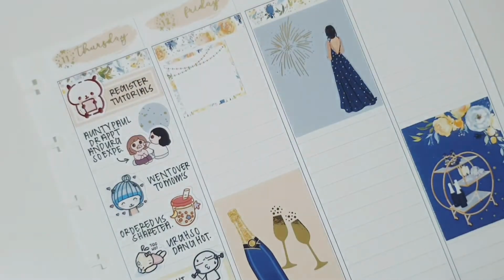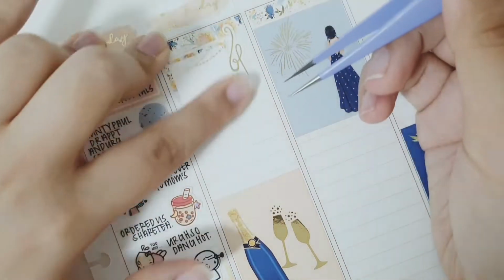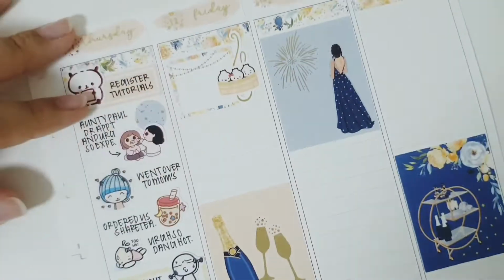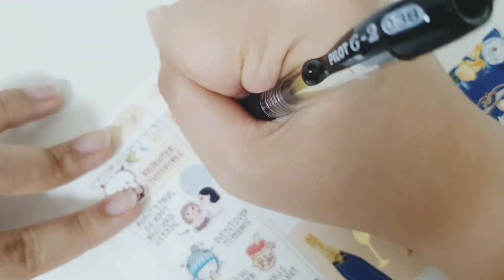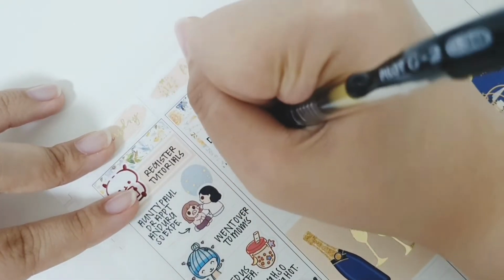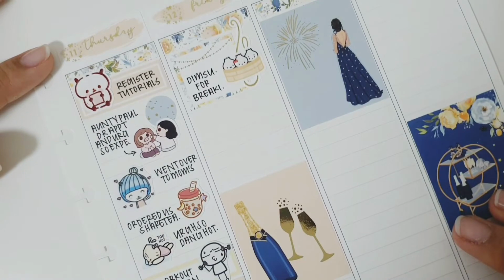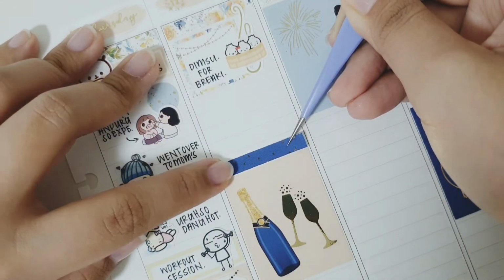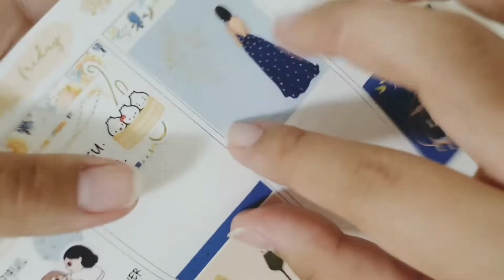To start off Friday, I used a box from the kit together with a flourish from Olive Planerco and also a dim sum sticker from Wonton in a Million to mark that I had dim sum for breakfast, which was really nice. I just had to go down to the coffee shop near me to do a self pickup, and that's my breakfast usually.